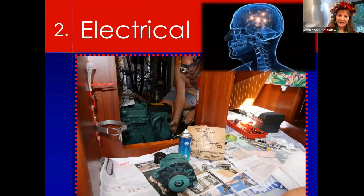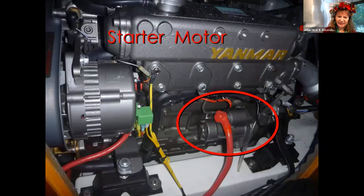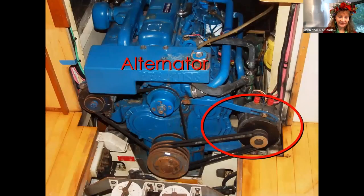The electrical part of the engine is the brains. Not a lot you really need to know about. There's the starter motor, that's what kicks the engine over when it starts. But the main thing that I'm always concerned about is the alternator. Is the engine working? Is the alternator working? And are we charging the batteries?